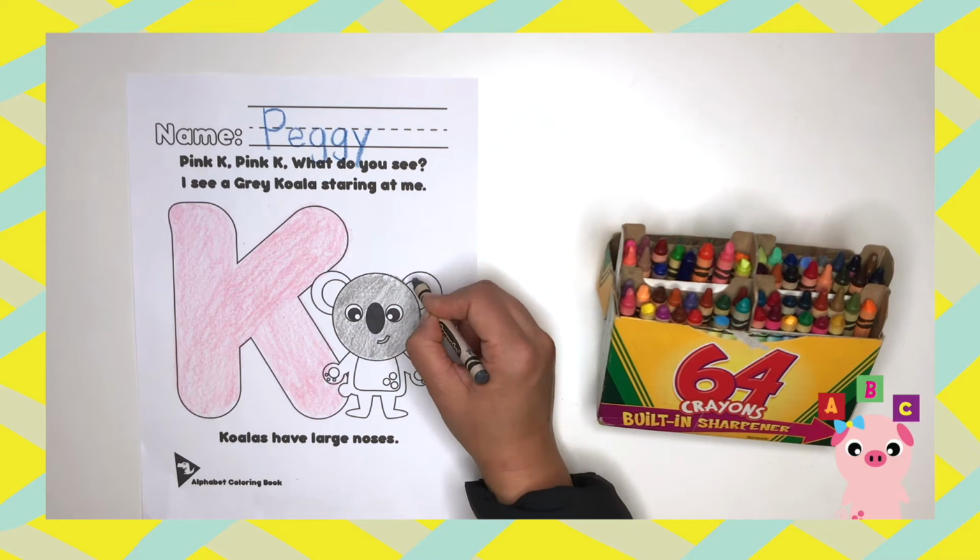Great job at coloring the koala inside the lines. I'm so proud of you, dinos.